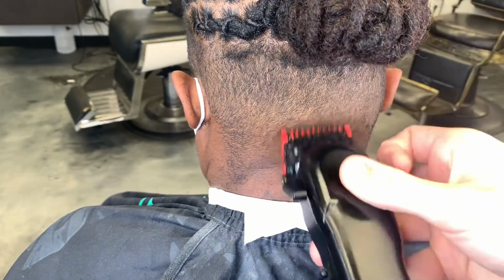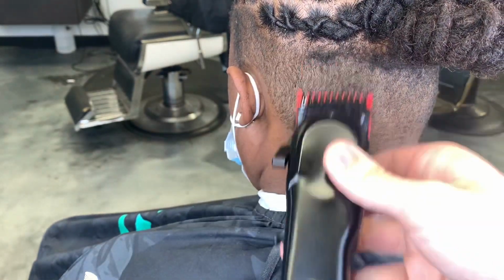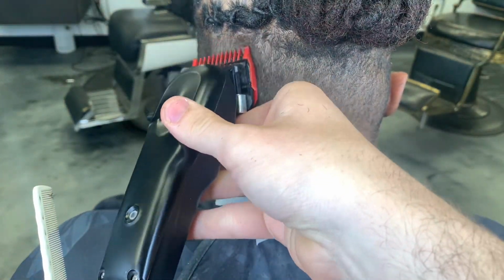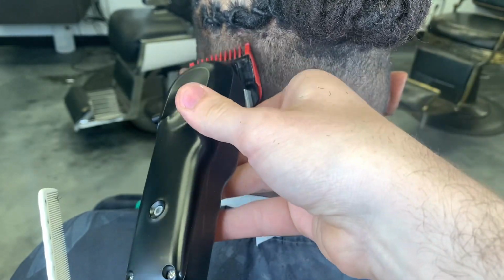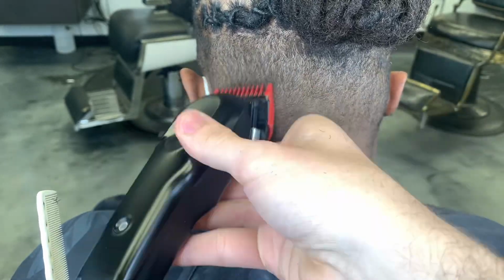It can be hard because sometimes when they do the locks and the styles, they put it so you don't really have any space to get up in there. Like, you can see this big bun is not moving. It's kind of hard to get the hair right in there, because I don't want to just start chopping at the hair. But you just got to be patient. You got to be patient with your clients, and you got to take the time.